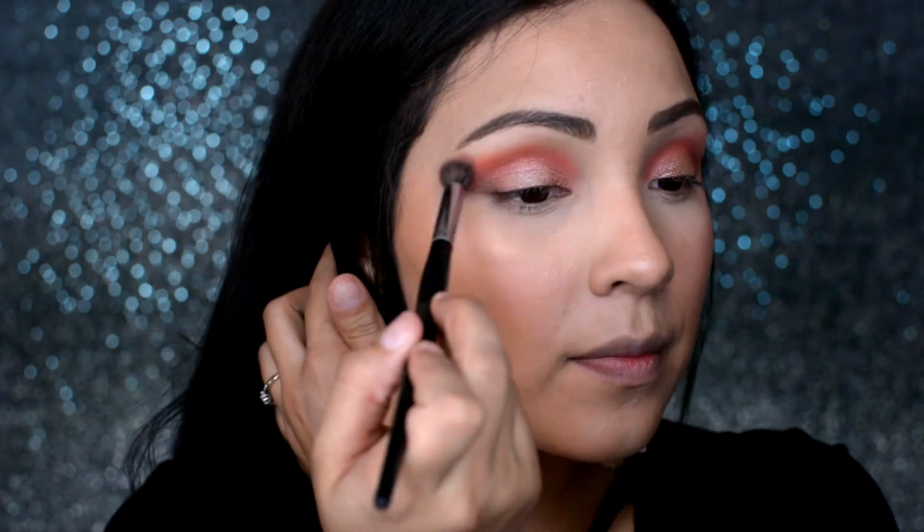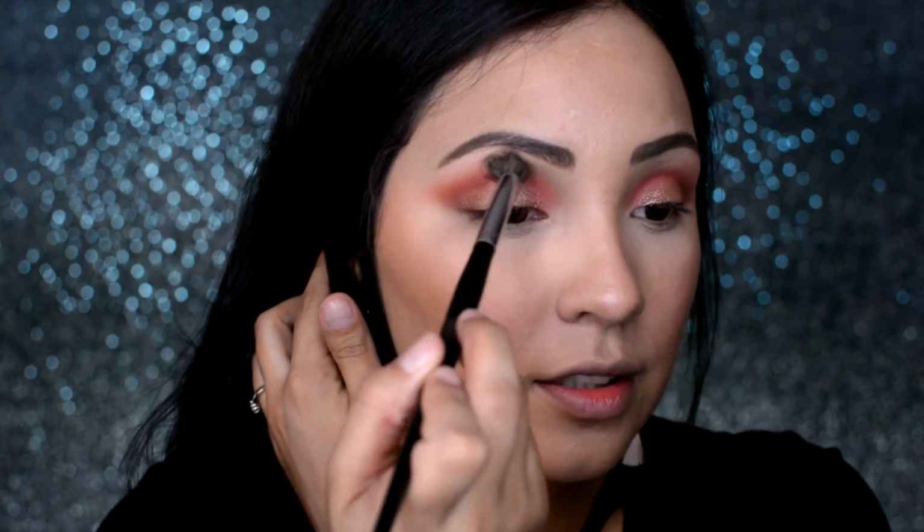I am going to blend out the corners here with that first brush that we went into. And what I did with those colors is I kind of winged it out just to give that cat eye appearance of the shadows. But we're gonna blend out these harsh lines that we left here.